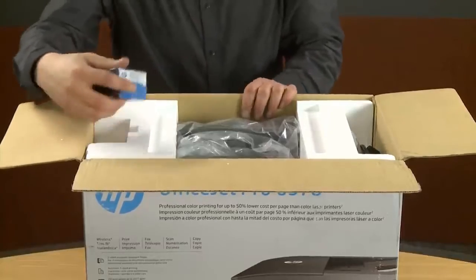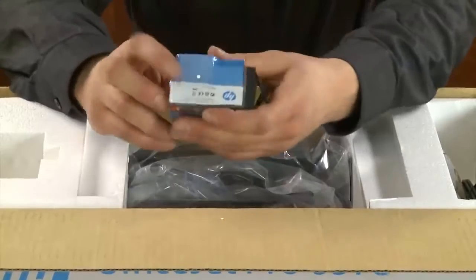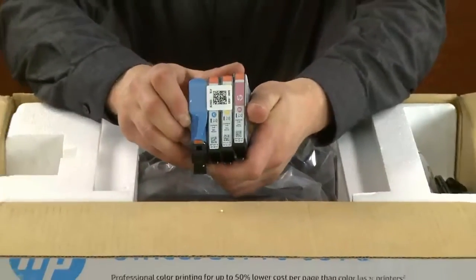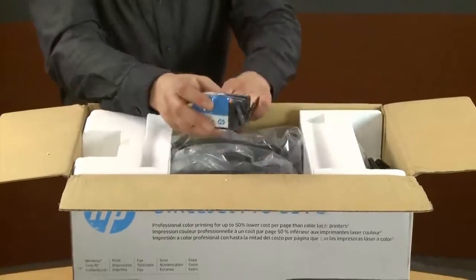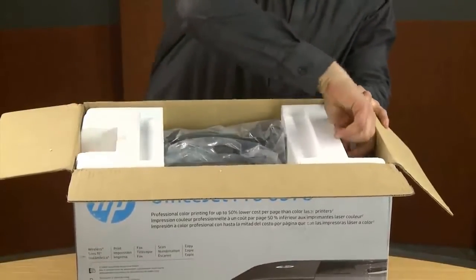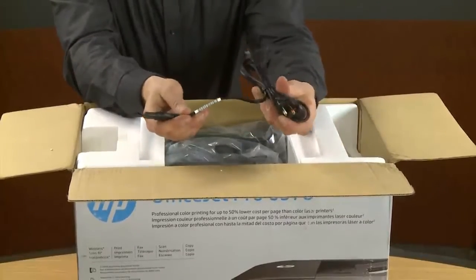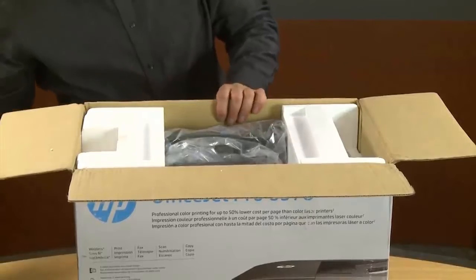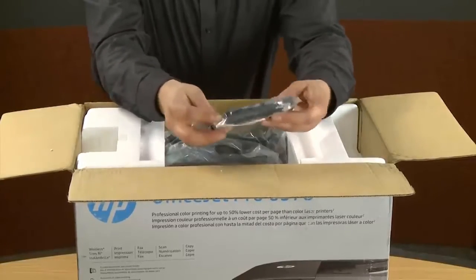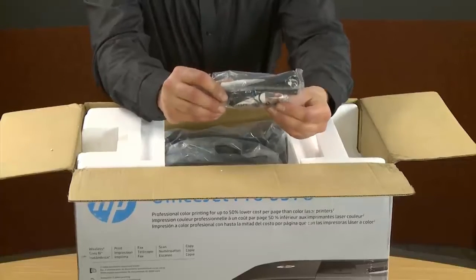And here you will find a complete set of setup cartridges. These cartridges are required for the initial setup of your printer. Replacement cartridges bought from the store cannot be used for this setup. Here's the printer's power cord. HP recommends using the power cord shipped with your printer. And for faxing, here's a two-wire phone cable for setting up your fax line. This two-wire phone cable supplied with your printer is best for faxing.